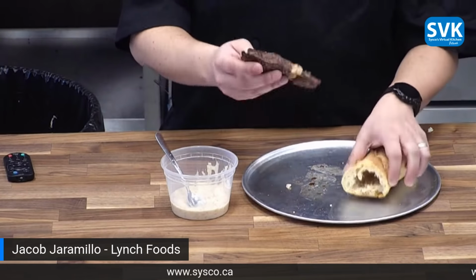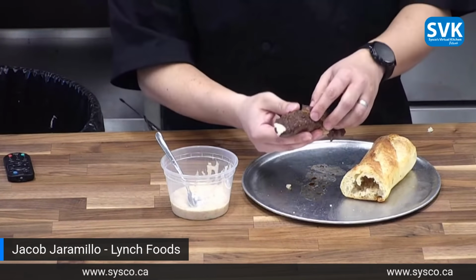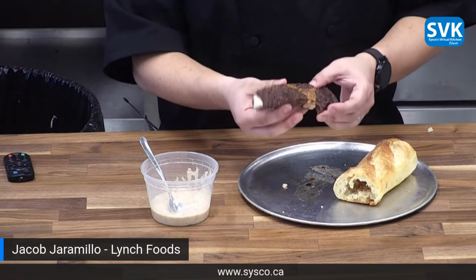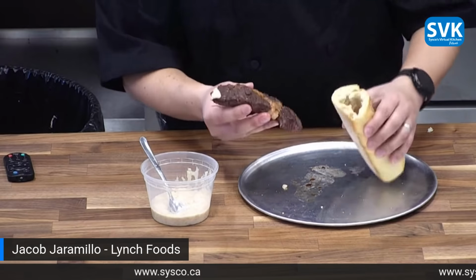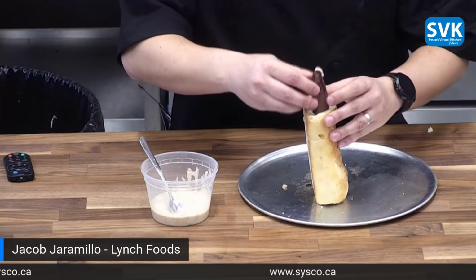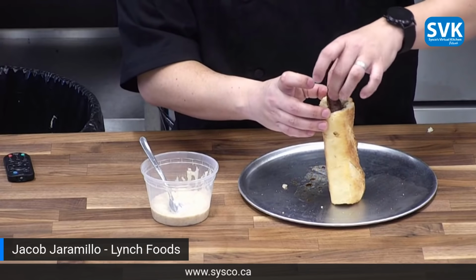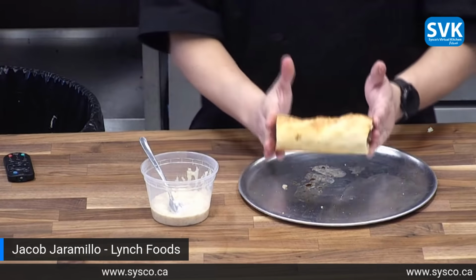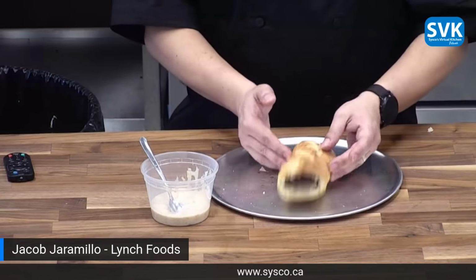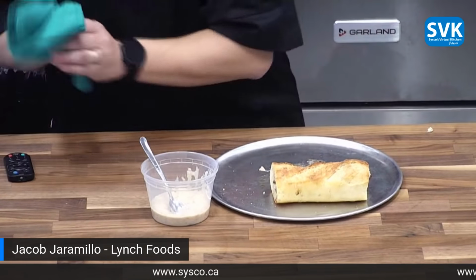Now, we got the steak, like I said, seared, and all I did was just season it with a little bit of salt and pepper, and I just gave it a sear, but the inside is still quite rare. And the idea is that I'm going to stuff it in here, and you just got to make sure that you hollow out that bread enough so that you can push that steak nice and easy on the inside. And it's almost like a magic trick. No steak? Yes, steak. No mistakes.